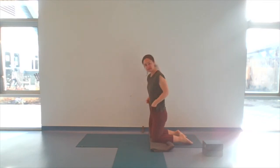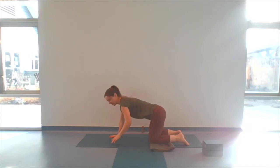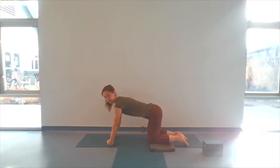And getting whatever else you need to be comfortable here. So once you're on your hands and knees position, just check in with the hands here. Maybe we spread the fingers wide. Maybe we come onto the tops of fists. We could do this on forearms as well.